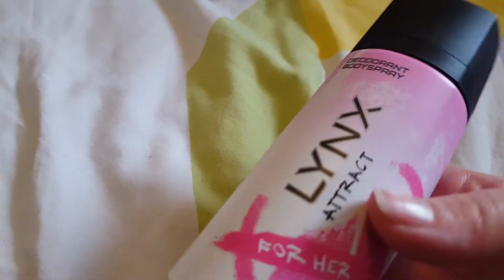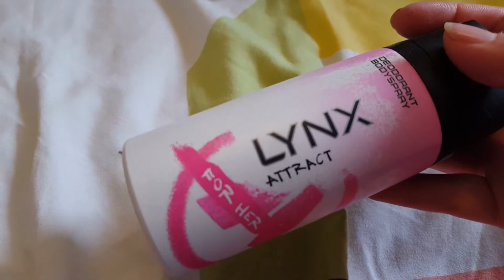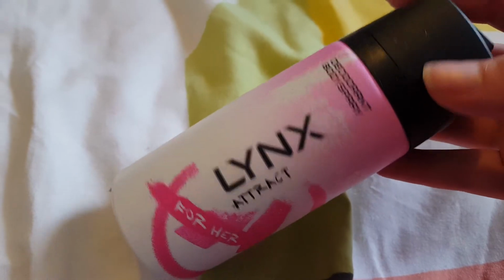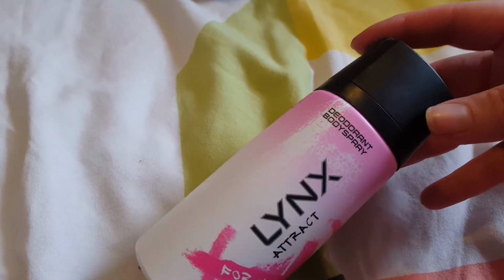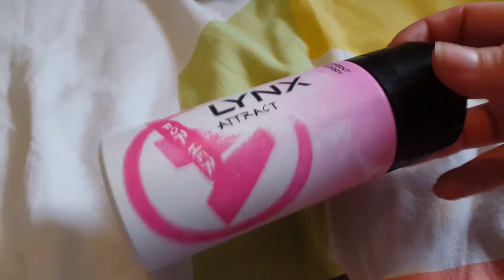Got this Lynx Attract for women. I got this as part of a gift set. It smells really nice. I haven't been using it on a daily basis. I've just been using it sort of every so often. It's not my usual deodorant that I would use, but smells good nonetheless, and it works.